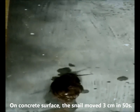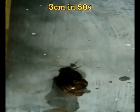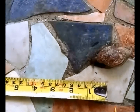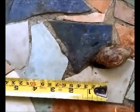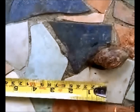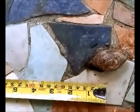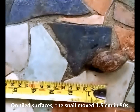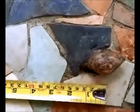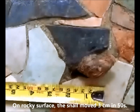On concrete surface, the snail moved 3 cm in 50 seconds. On tiled surfaces, the snail moved 1.5 cm in 50 seconds. On rocky surface, the snail moved 3 cm in 50 seconds.